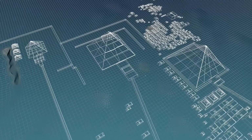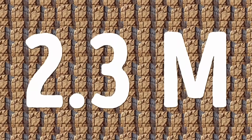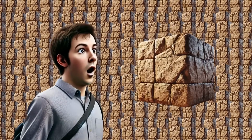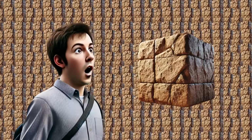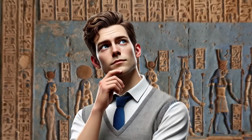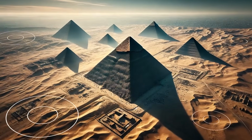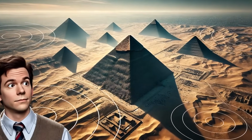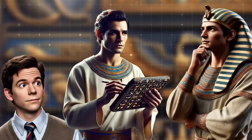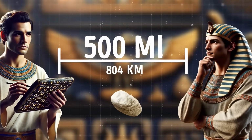Scientists estimate that the Egyptians used 2.3 million such blocks in the Great Pyramid alone. And the block in front of you is one of the lighter ones. The heaviest of them weighed up to 15 tons. But where did all these blocks come from? Most of them originated from quarries around Giza. It's not that impressive, you think? But wait until you hear how ancient engineers transported the granite used in construction over 500 miles to the pyramid.